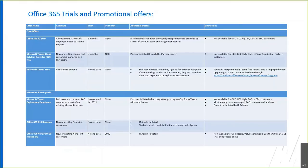Now, one of the most popular options here is the 365 E1 trial, because you get 6 months free and there's no limits on users. Now, there's always T's and C's that go with these, but we'll work with you to go through these to determine which trial is the best for you.